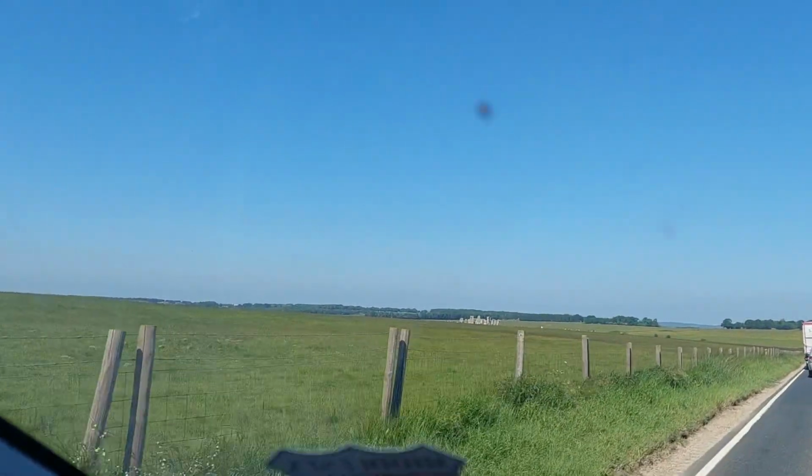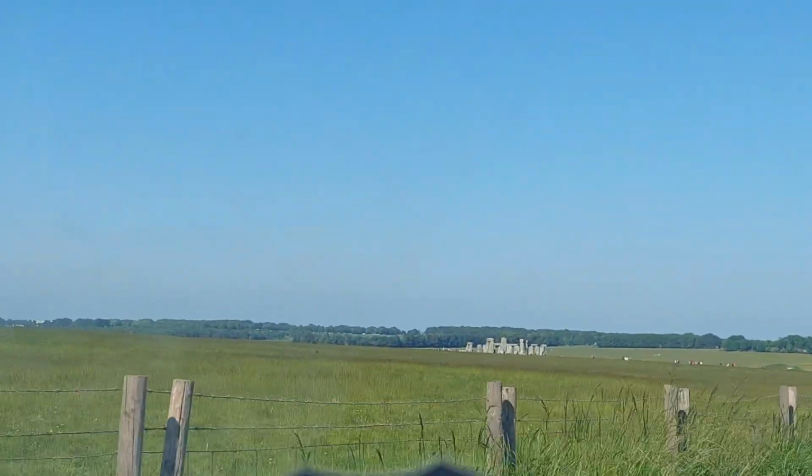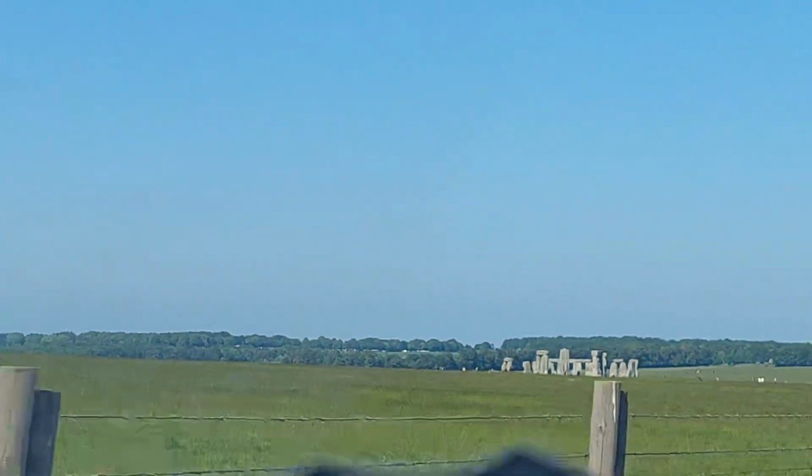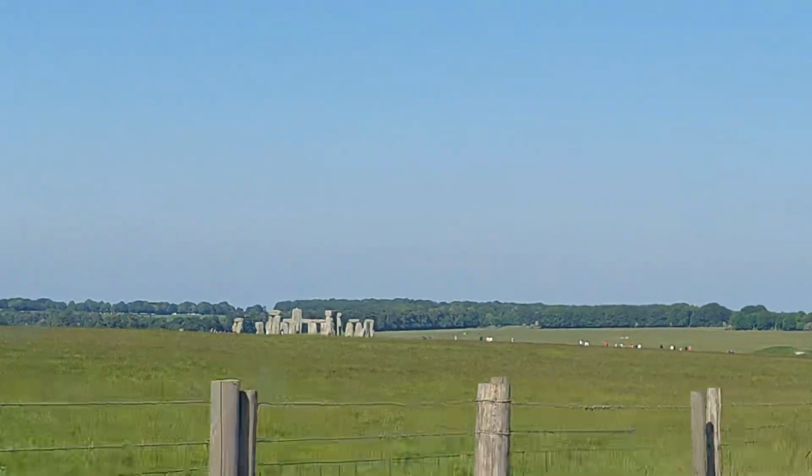Right now, we can see Stonehenge. It's right over there. Very big.